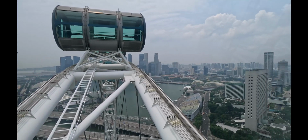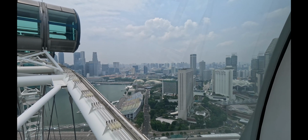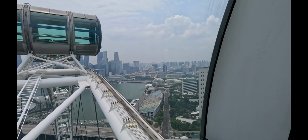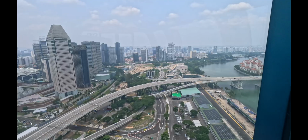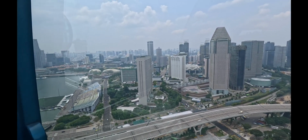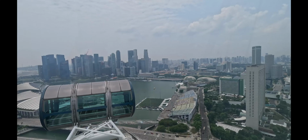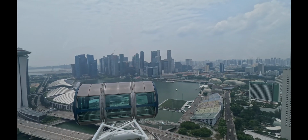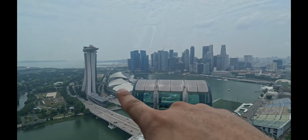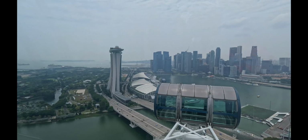Look at the skyline of Singapore. I don't know what your first impressions are of Singapore when you think about Singapore, but this is just breathtaking. It's so beautiful. It's such a modern and developed city, and looking at it from this vantage point shows you exactly that. This is the waterfront area down there, and if I'm not mistaken, this is Marina Bay Sands, the shops at Marina Bay Sands. That's the hotel and the casino.